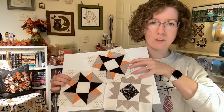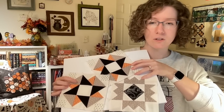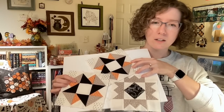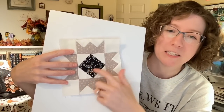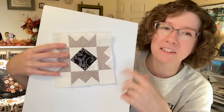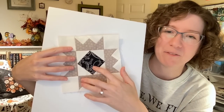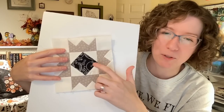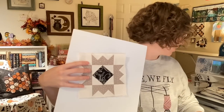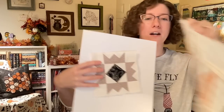So these 2 are as called for. And then on this 3rd one, it's one of the instances where I am doing little customizations. I have this really pretty, more Halloween specific fabric that kind of fits the Baltimore theme. It's subtle differences. It was supposed to be the black and white floral, which is like the gray on this next one. It's beautiful.